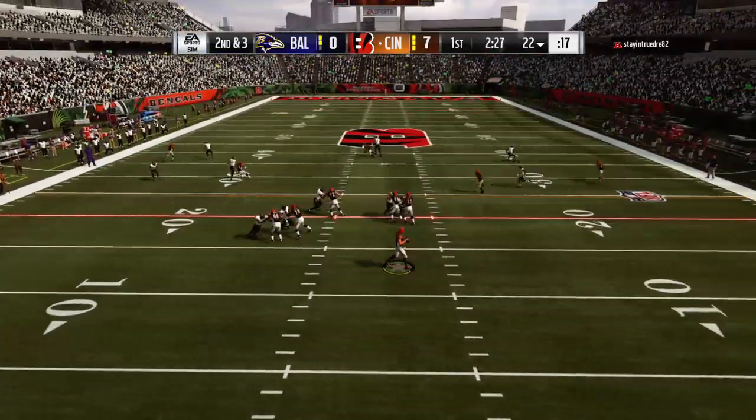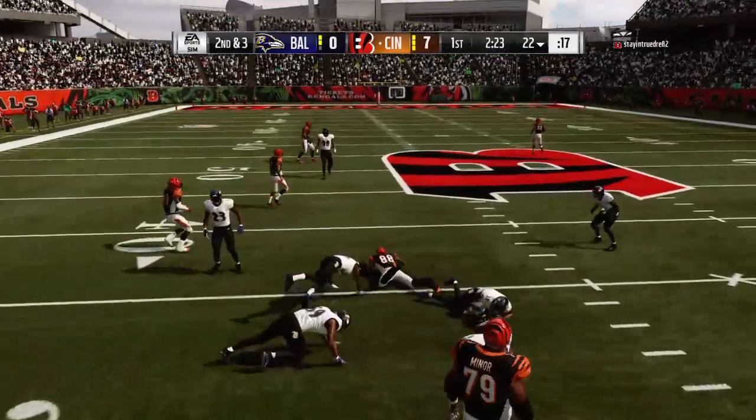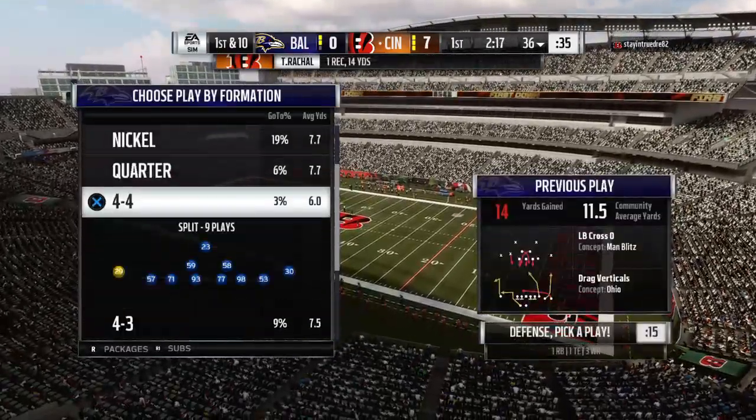Out of the gun, they'll look to throw. Throwing middle, and it's complete. And they're able to get this one across the 35. His first catch, good for 14 there and a first down.